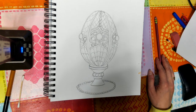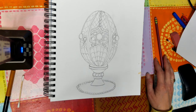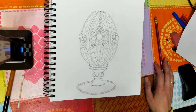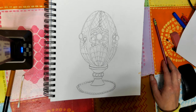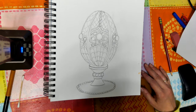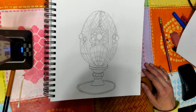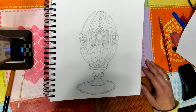Alright, so we basically have the design of the Faberge egg. Next thing you're going to do is you're going to pick some marker colors. You can keep this as simple as you want it to be, or you can be a little more adventurous. I would recommend, though, don't go crazy with the colors. This isn't a project for like the Skittles package dumped all over your Faberge egg. It's more limited in your color choices.